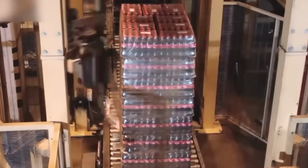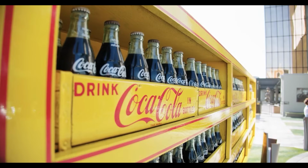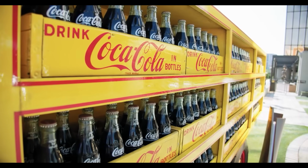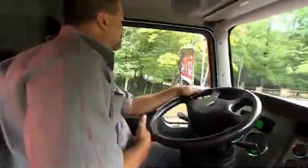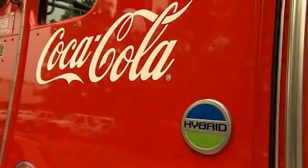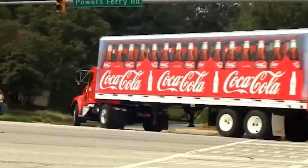From the warehouse, Coca-Cola products embark on their journey to retailers, supermarkets, vending machines, and restaurants. The company's logistics team meticulously plans transportation routes to optimize delivery efficiency and reduce fuel consumption. Coca-Cola operates a fleet of delivery trucks, many of which are equipped with refrigeration units to keep beverages cool during transit. In some regions, Coca-Cola has introduced electric delivery trucks to further minimize its carbon footprint.